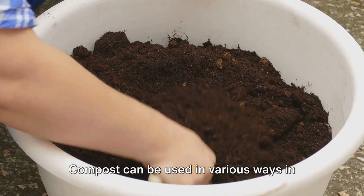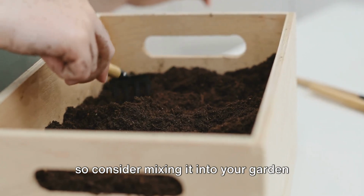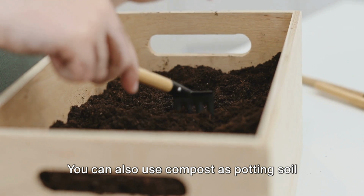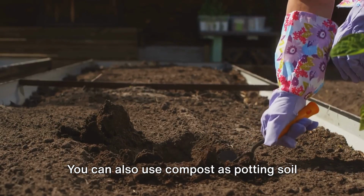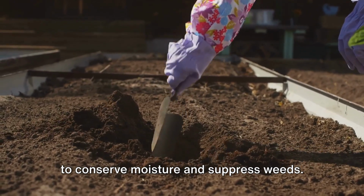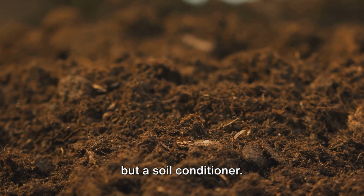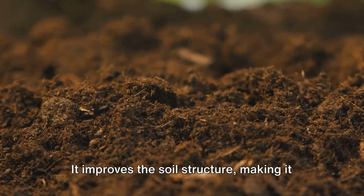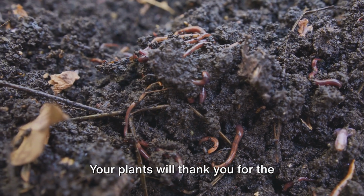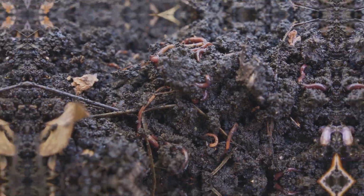Compost can be used in various ways in your garden. It's fantastic for enriching your soil, so consider mixing it into your garden beds or using it to top dress your lawn. You can also use compost as potting soil for your container plants, or as a mulch to conserve moisture and suppress weeds. Remember, compost is not a fertilizer, but a soil conditioner. It improves the soil structure, making it easier for plants to absorb nutrients. Your plants will thank you for the nutrient-rich compost you've lovingly produced.